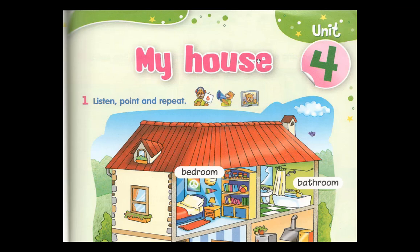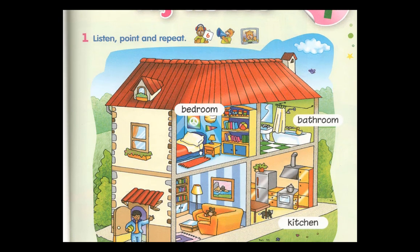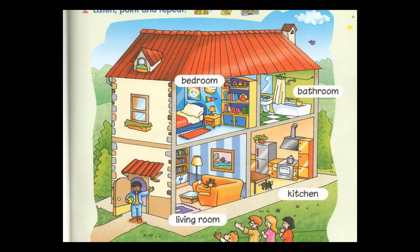Benji presents for you my house. My house. Listen, point and repeat please. Okay. Living room. Living room. This is living room.